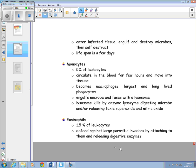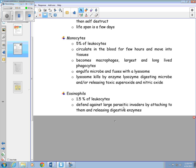The other type of white blood cell for our second line of defense is going to be eosinophil. There's even fewer of these in the white blood cell population, and they help to defend against parasites, large parasites that might invade by attaching to part of your digestive system. Those white blood cells are going to target that area.